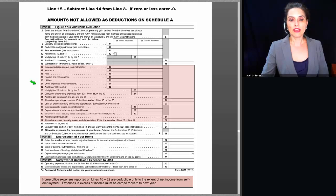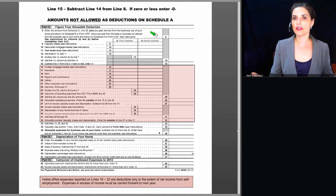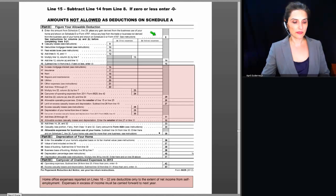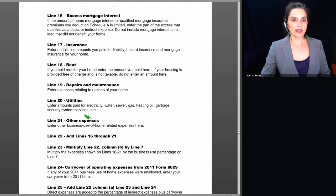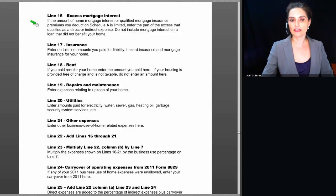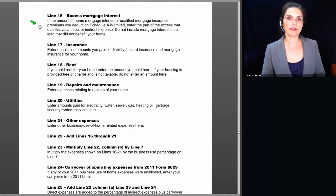But if you have an expense that's direct to the business, you enter it in the direct column. And if you have it indirect, in other words, it's relevant to the home as a whole and not specific to the business, then it would go in the indirect column. Excess mortgage interest. If the amount of home mortgage interest or qualified mortgage insurance premiums that you deduct on Schedule A is limited, enter the part of the excess that qualifies as a direct or indirect expense.